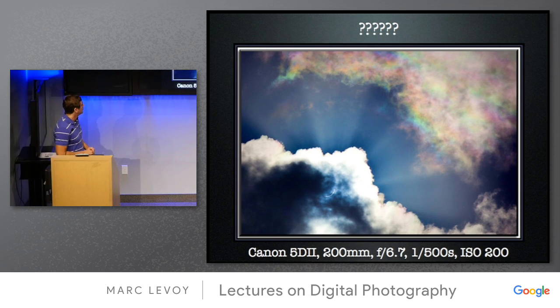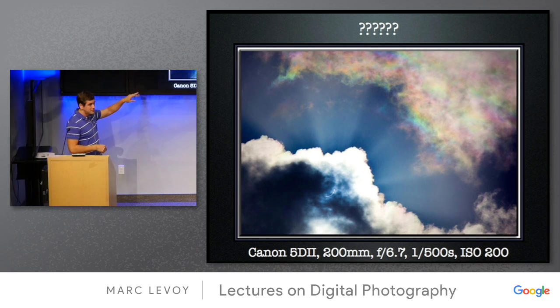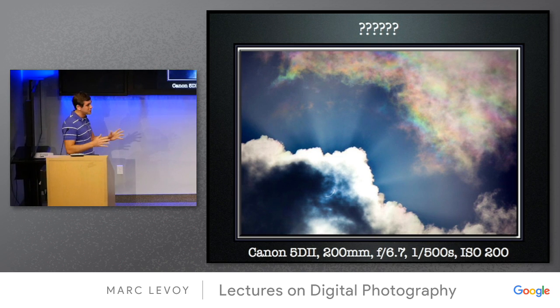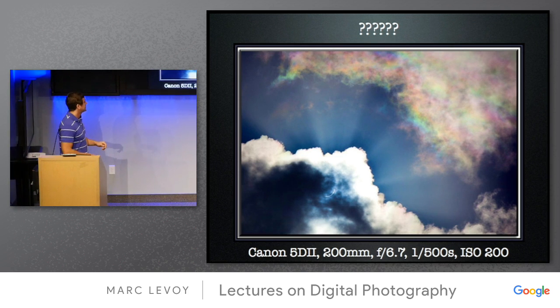And it's really, really cool because you get this amazing iridescent thing going on in the clouds through some crazy diffraction thing that I don't completely understand. But there was a physicist on the trip, and he thought it was really cool, so he decided to put it in his physics textbook.